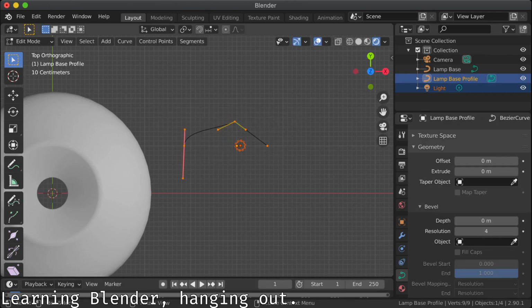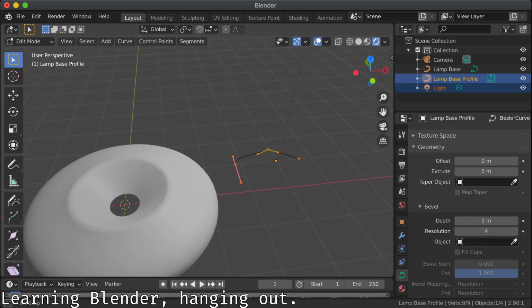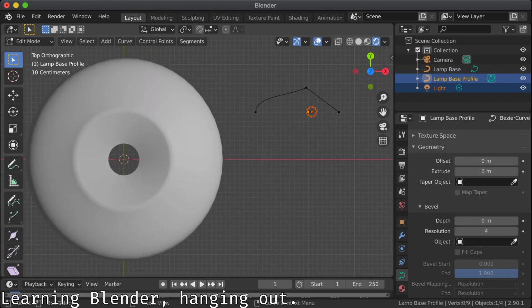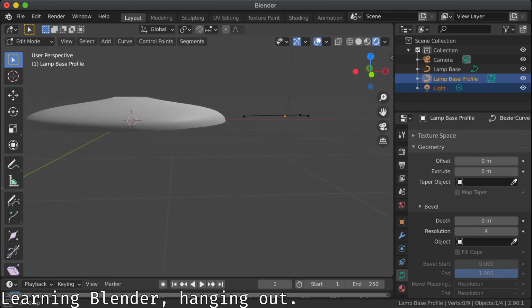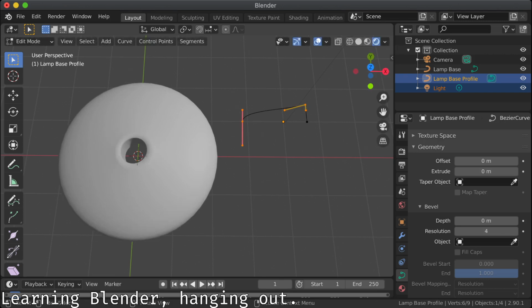Rotate it around its Y axis. It still looks kind of donut-esque, but a little better. Oops. Take this point here. It just kind of goes up. It's fine. We select this point, and subdivide again. No, not scale. We'll leave it. All right.